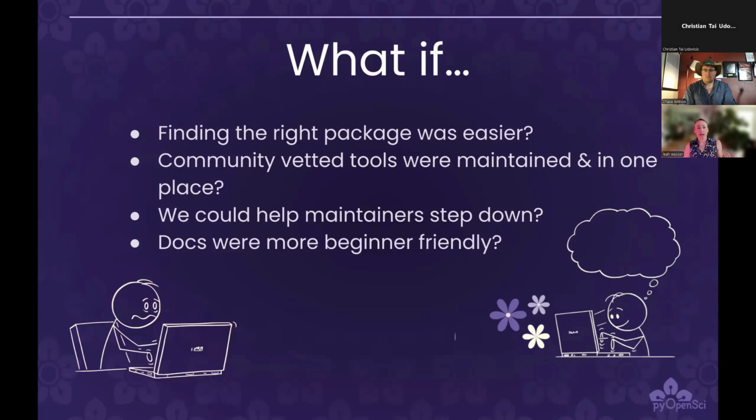So the basis for starting pyOpenSci, and this started back in 2017, 2018, was that I was asking some questions, like what would happen if it was easier for scientists to find software that they needed to do their science and to use it? Also, what would happen if community tools that we all acknowledge were useful for scientists were maintained and in one place for them to find? So they weren't scouring through PyPI and finding some tools that are maintained and some tools that are a few years old and trying to figure out which ones would be the best ones to use for their data processing needs.